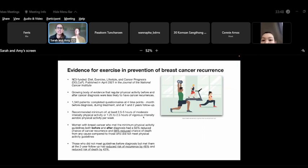So this study looked at 1,340 patients, and these patients completed questionnaires at 4 points during their cancer journey. I don't know how they captured it, somehow the month before diagnosis, during treatment, and then at 1 and 2 years follow-up. The study recommended that people participate in a minimum of 2.5 to 5 hours of moderate physical activity per week, or 1.25 to 2.5 hours of vigorous intensity aerobic physical activity per week.